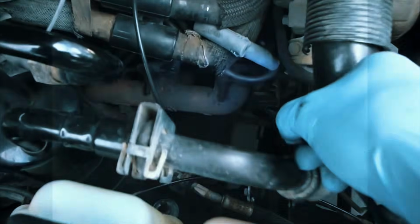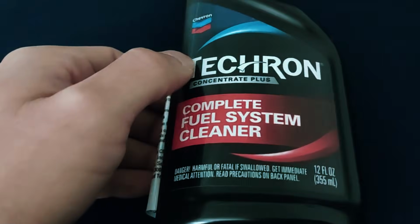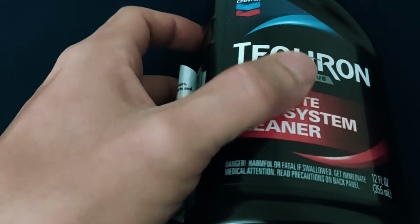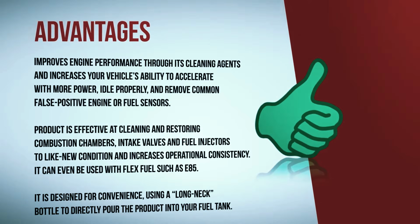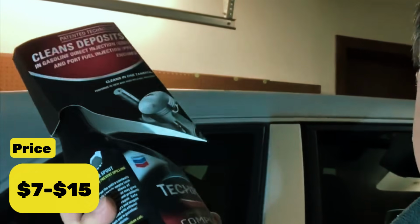Fuel stability protection is confirmed for up to 1 year, and the concentration of Techron in one bottle is up to 10 times higher than what Chevron adds to its branded fuel at the pump, meaning genuine cleaning power on a routine maintenance schedule. Price, $7 to $15, depending on bottle size.